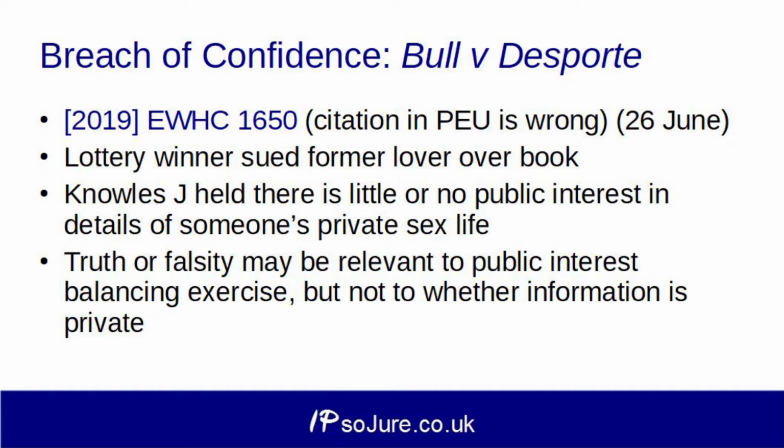But whether the information is true or not may be relevant to the public interest balancing exercise which has to be undertaken in cases like this. There wasn't a great deal of balancing to be done in this particular case because the public interest was so difficult to see, and consequently the judge found in favour of Mr. Bull and awarded damages which, in the context of the amount he won on the lottery, were pretty insignificant.